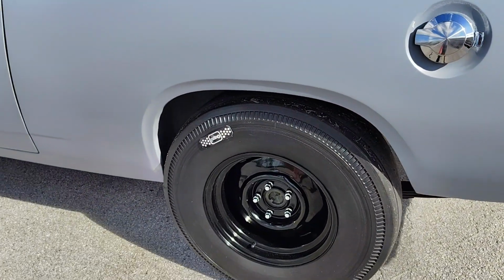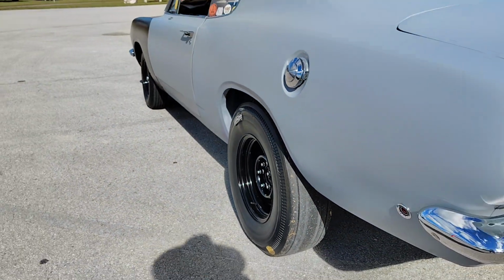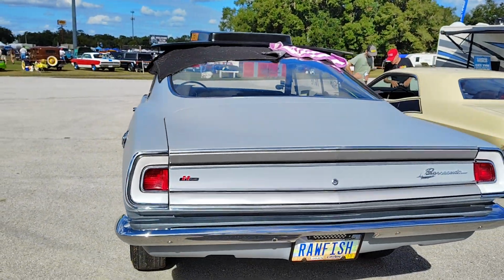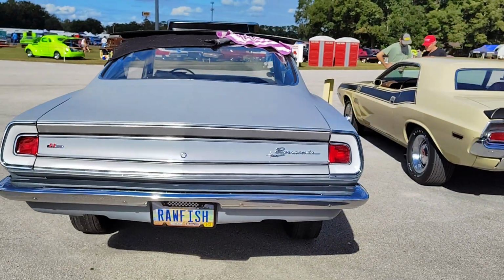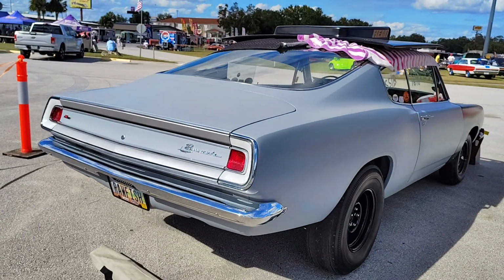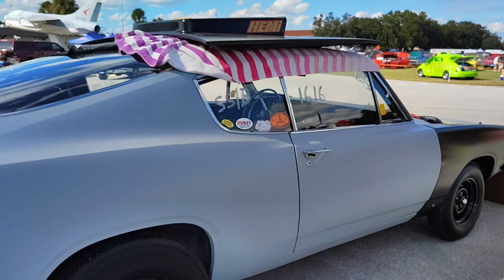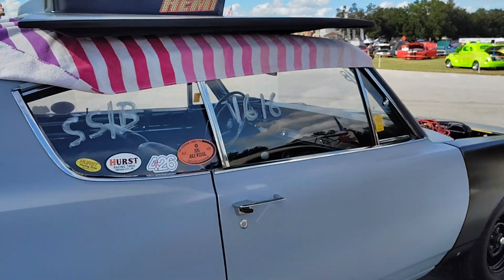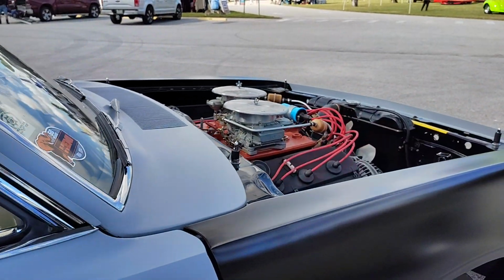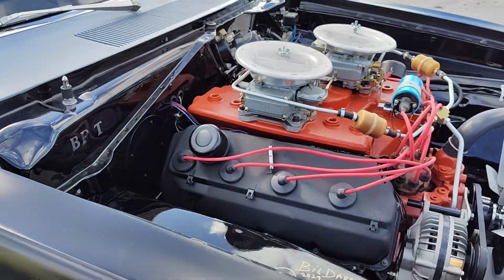And take a look, it doesn't look quite like a pie crust, but that's a similar style tire that you would get from the factory. These cars were doing almost 9 seconds. They were doing low 10s. And they're getting into the 7 and 8s now with all the modern technology. But for the time, these LO and BO cars, these factory Hemi race cars, were the shit. That's right, they were the shit back then.